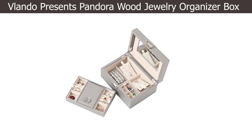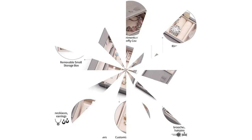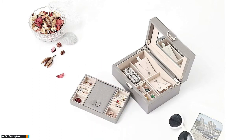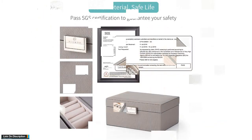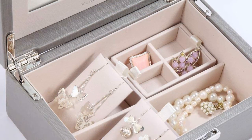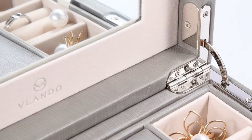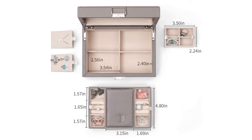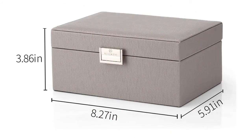Number 3. Vlando presents the Pandora Wood Jewelry Organizer Box. This noble jewelry box made of extravagant material looks extravagant. A refined piece of wood jewelry box that you can bless your friends and family with. Vlando is a selective brand known for its high-quality design and exquisite appearance. Including thick manufactured calf leather material and a velvet layer, this medium-valued jewelry box stores all the adorable ornaments.